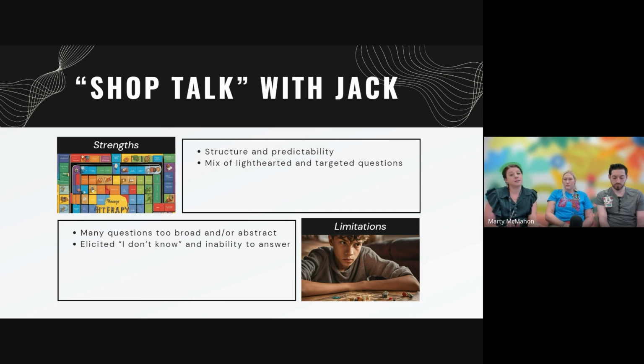Now, Jack also had some feedback on the board. He's a pretty funny kid, so he had a lot of opinions, like, well, why would they do it this way? Like, that doesn't make any sense. If I were making a game, this is how I would do it.